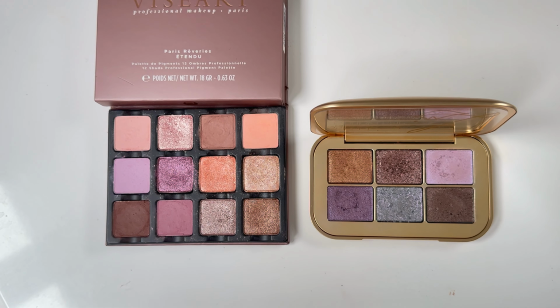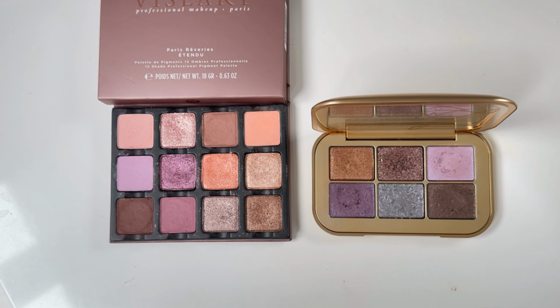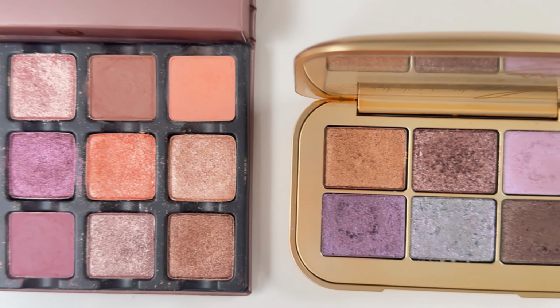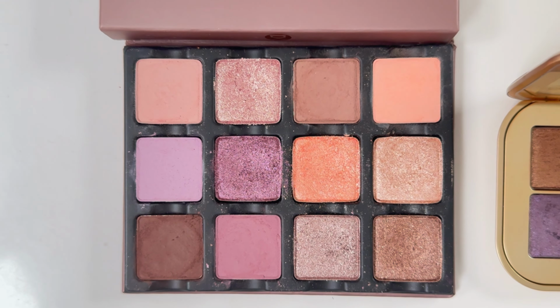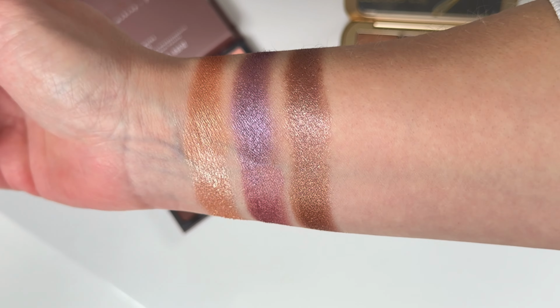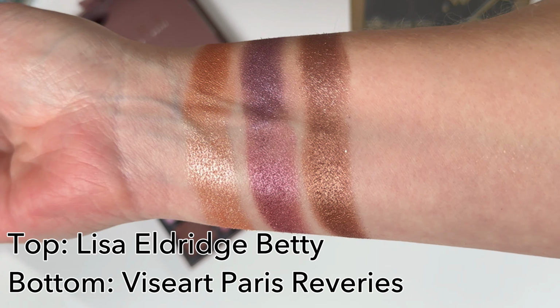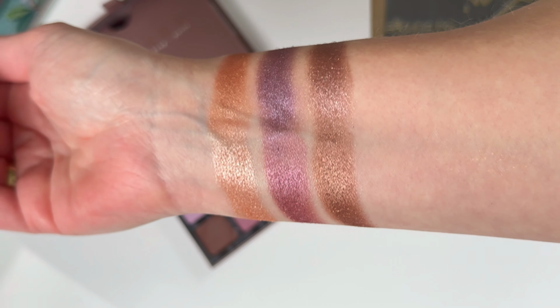Let me say that I was looking for dupes for the three other shades. I want to show you the Viseart Paris Reveries first, because that one also has this lavender spring vibe. It's a very, very pretty palette, but the shades are definitely not similar. Paris Reveries contains both warm and cool tones in a variety of finishes, very different compared to the Betty palette. It's a very different formula compared to the shades in Betty, and Paris Reveries also contains matte shades and Betty contains no mattes at all.